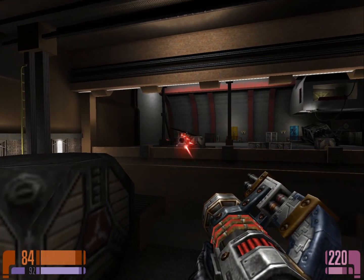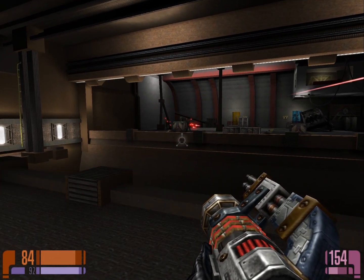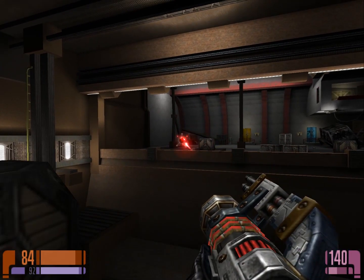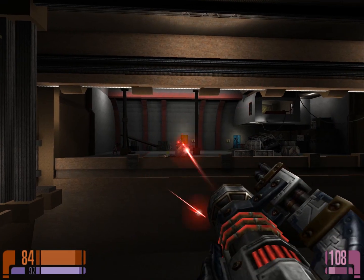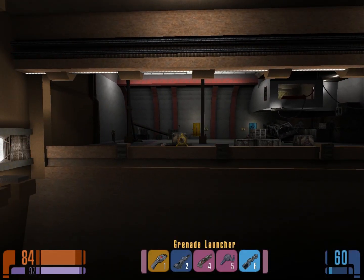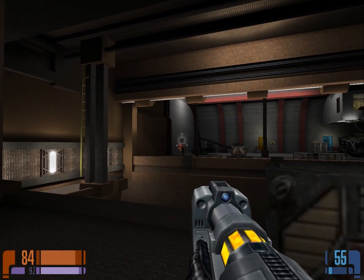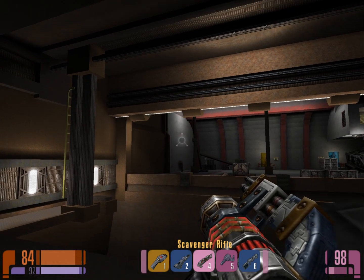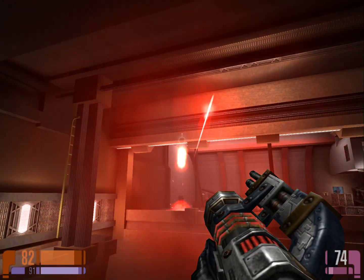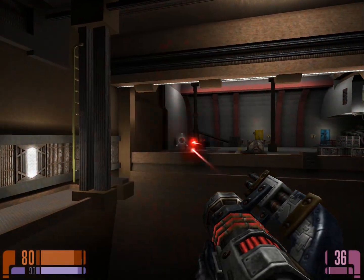This game has a rather odd weapon economy where you get a new weapon like 1 or 2 per level. I really never got to use the Federation grenade launcher because at the end of this level we get a gun that's better than that one for basically everything. This is annoying.